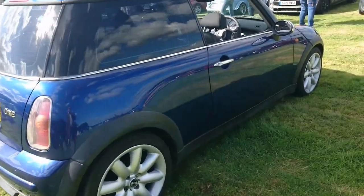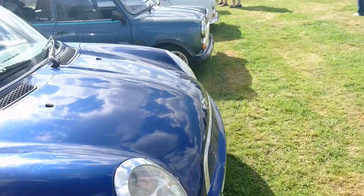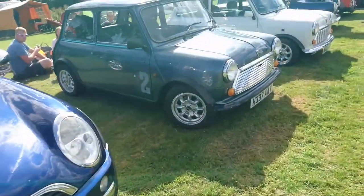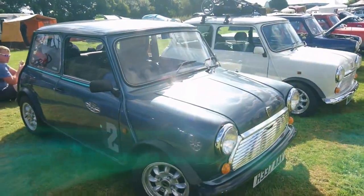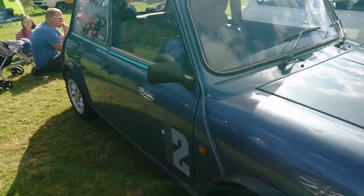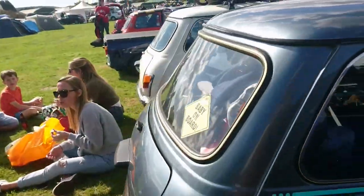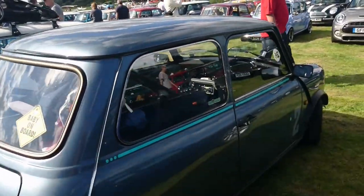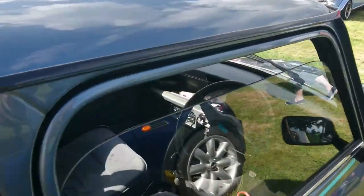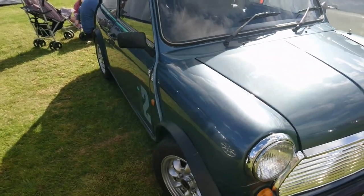R50, R53 Mini One. Bit of a simpler interior from the Cooper or Cooper S. And this is what a Studio 2 should look like, viewers, unlike the one that I'm driving this weekend. It should have these graphics on it and these seats in it. Of course, the one that I'm driving doesn't have any of that at all. But this is what it would have looked like when it came out of the factory. Very nice indeed, although these wheels would have been in a later edition.